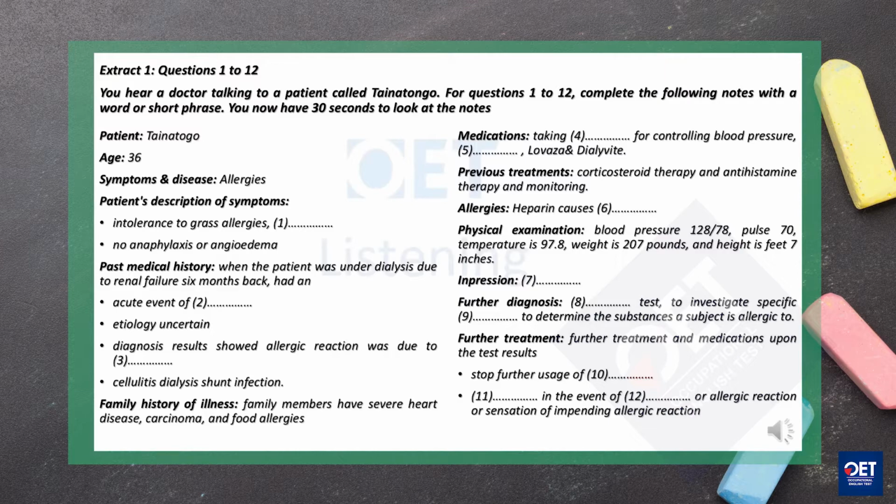No, doctor. May I know your family history of diseases? My family members have severe heart disease, carcinoma, and food allergies. Well, your test report shows your blood pressure is 128/78, pulse 70, temperature is 97.8. Weight is 207 pounds, and height is 5 feet 7 inches. I suspect you have developed acute anaphylaxis.